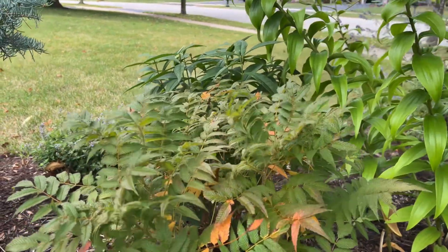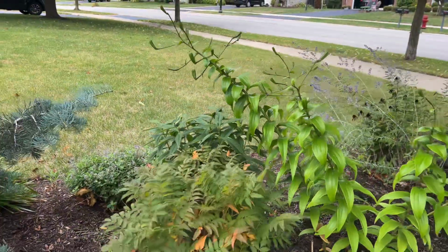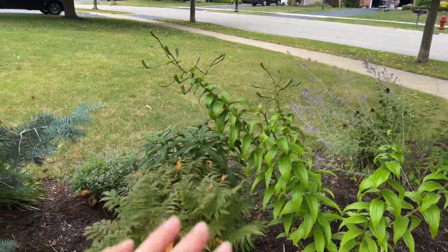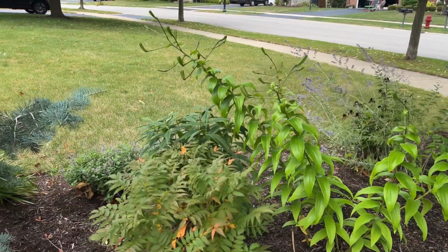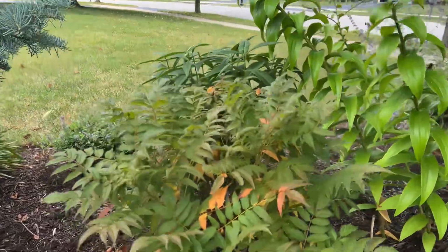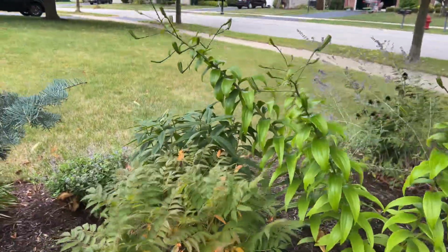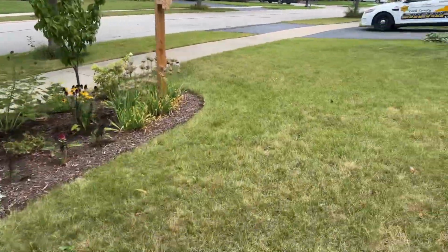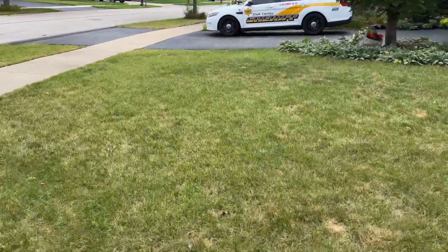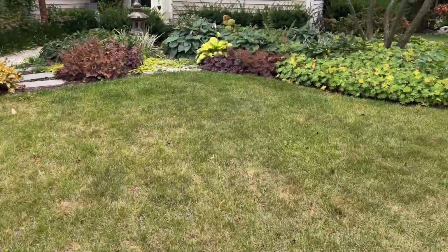I think mine didn't flower this year because I don't think it's getting enough sun. So I am going to be moving this slightly back that way where it'll get more sun. But very, very great plant for tough sites, and lots of multi-season interest with this. Let's move around to the other side of the garden here. But we're going to go over to my side yard garden. And actually, before we do that, let's look at this space right in here.